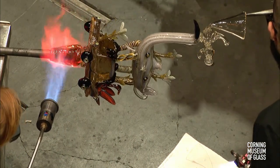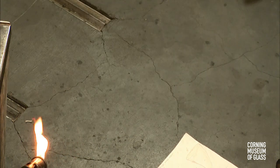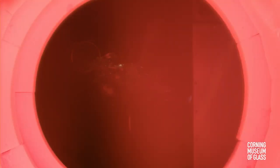So I'm guessing this one will be at least a 24-hour cycle, if not longer, but he hasn't told us how long it's going to be cooling yet, so we'll have to answer that question after we put it away in our oven.